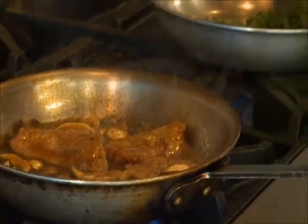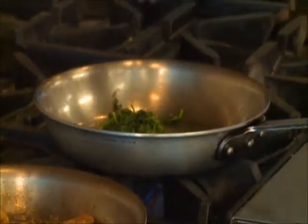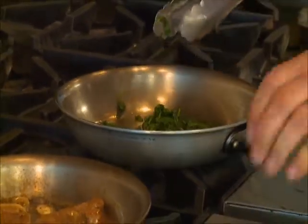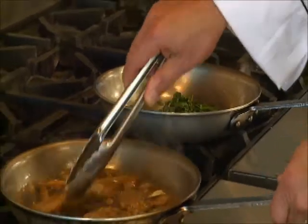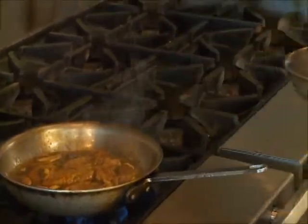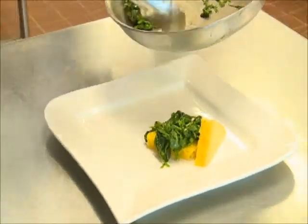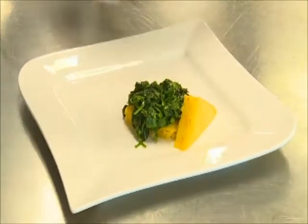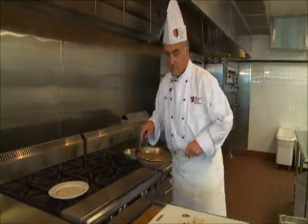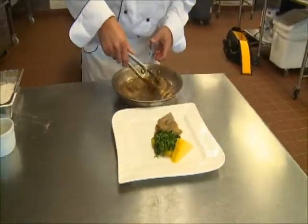Over here we have our spinach. Sauteed in olive oil, salt, and pepper. So as this simmers, our veal simmers, we'll get ready to plate. The spinach will go on top of our polenta. And then we'll get our veal. And we plate.